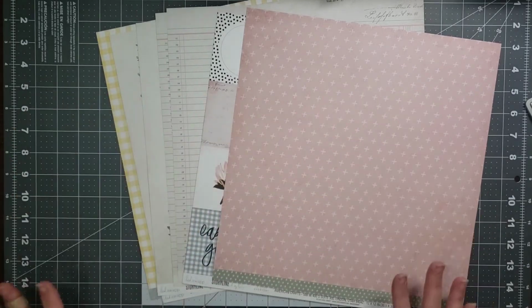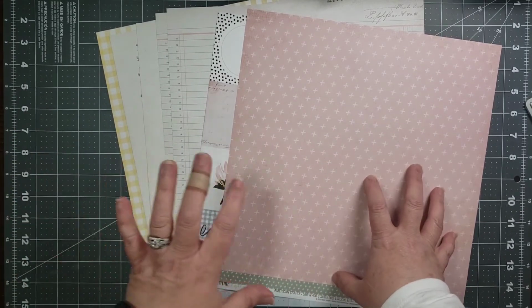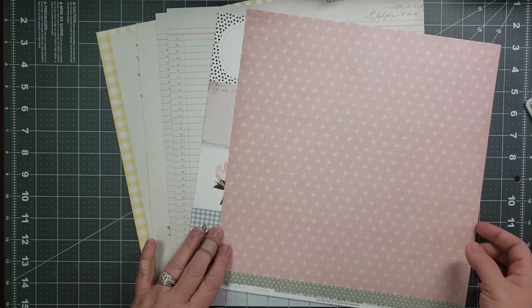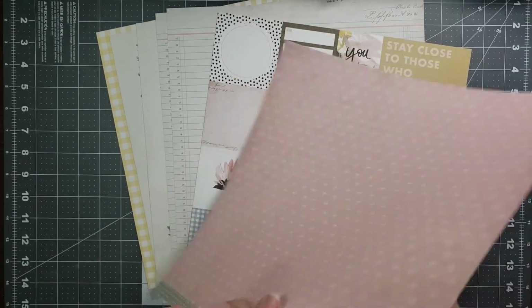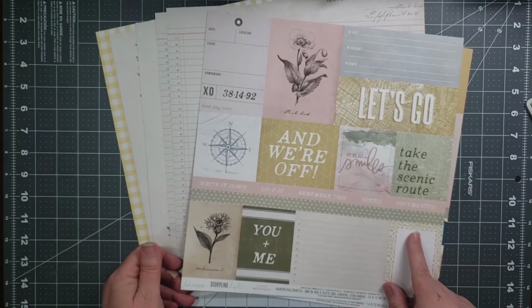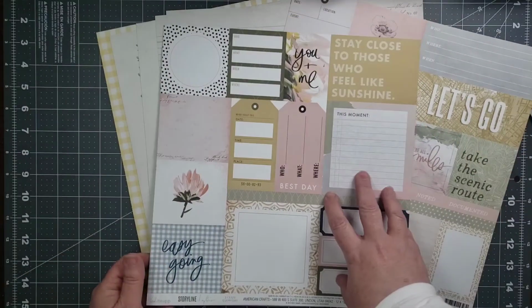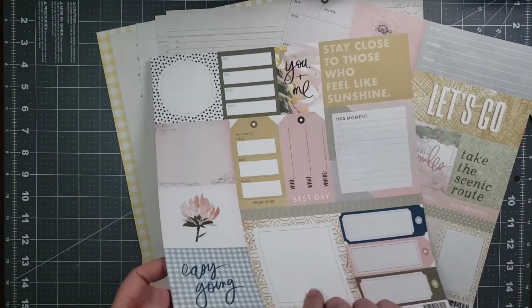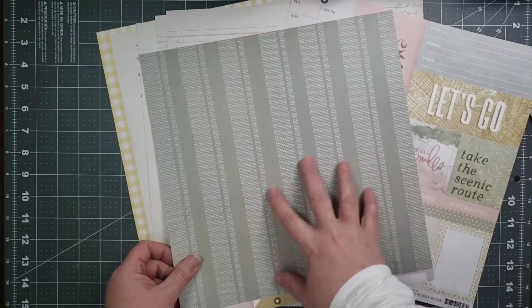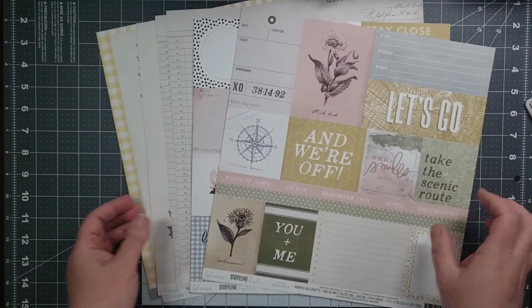So looking at these papers, what drew me to them? Why did I want specifically these papers? Well, this side is just okay. I really like a lot of these cut-aparts. And the same goes with this page of cut-aparts. There's several of them on here that I really, really like. This pattern is just okay. And so I only got one of each.